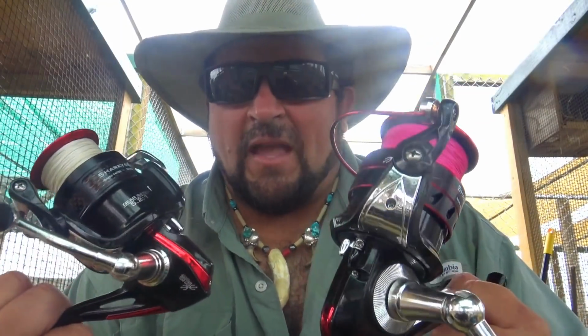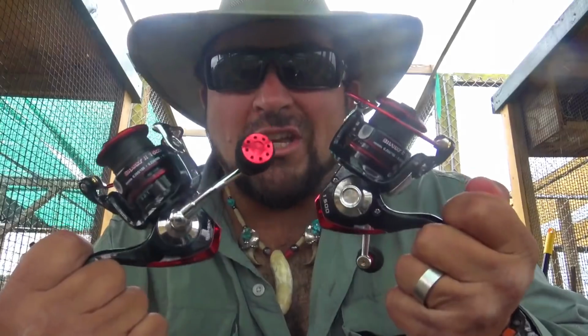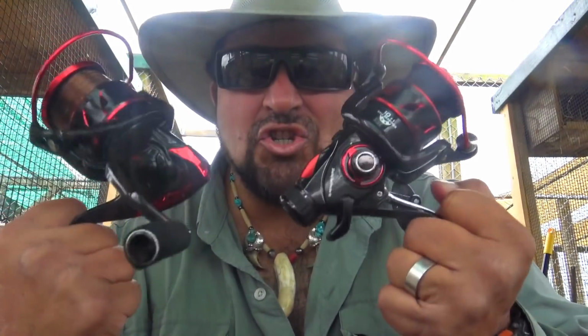Well folks, this is KastKing. It's a beautiful morning out here in the Everglades. I am going to talk about the Sharky. Now I brought a few of the Sharkies with me, and I have the original Sharkies. I have the Sharky II, second generation, and the awesome Sharky III.